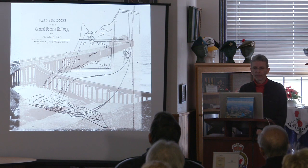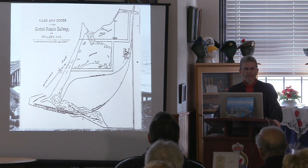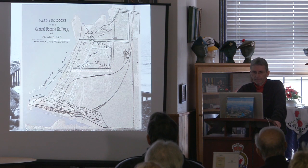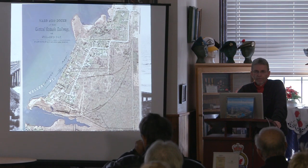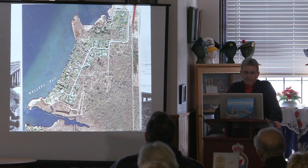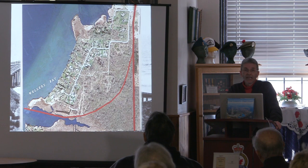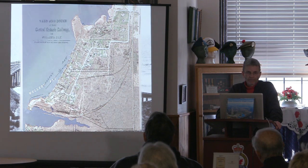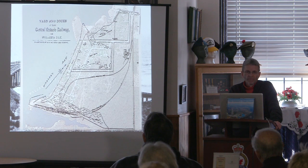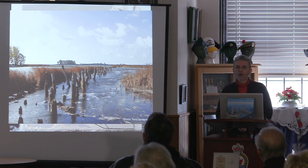There was a rail yard with machine shops that were built and a roundhouse, all to support this new venture and this new port. There's a few vestiges of this ambitious project that still remain today. The main line is now part of the county's Millennium Trail. And the spur line running to Weller's Bay is still visible both from the air and on the ground. And this is what's left of the railway wharf.